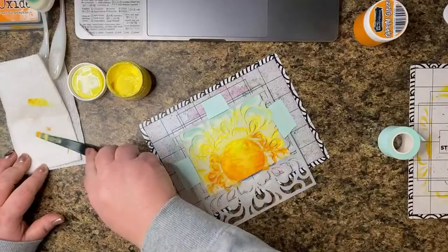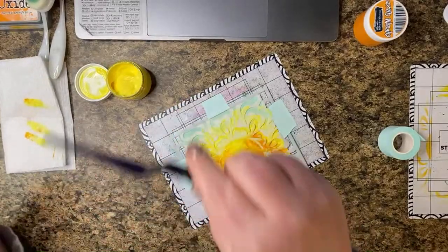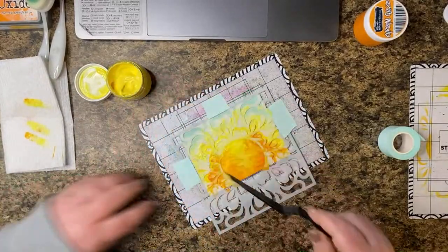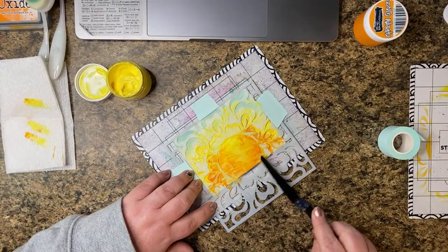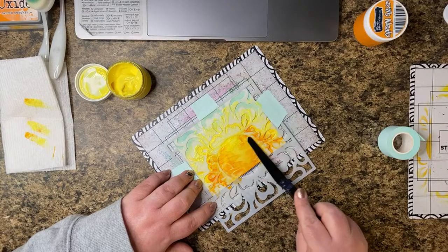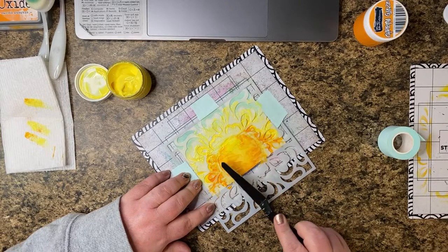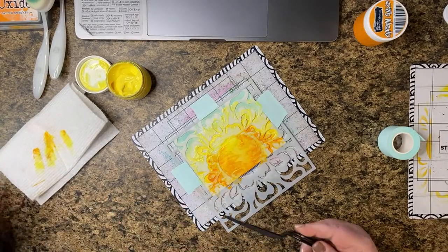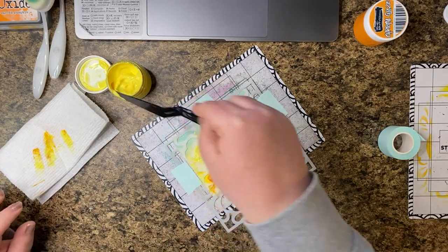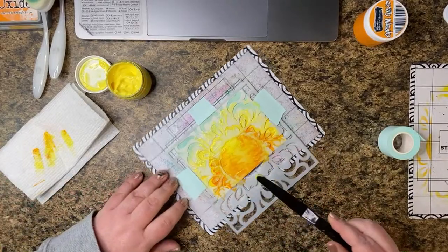So smoothing in some yellow to get this blending. I love this stencil so much. I'm going to blend in some of this orange. I just think this is going to give it a little texture. And I keep wiping off on here just to make sure that I don't get any orange in my yellow.